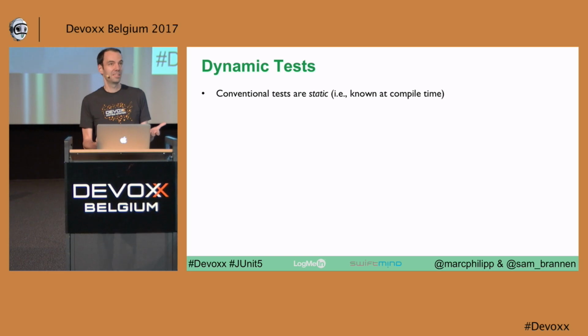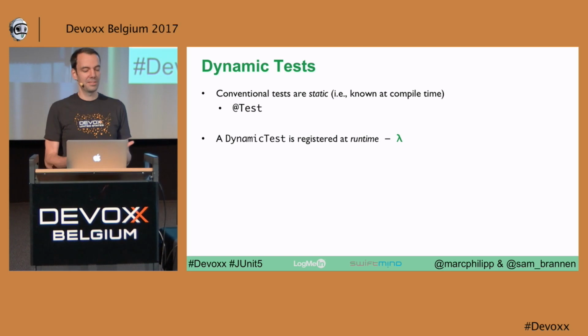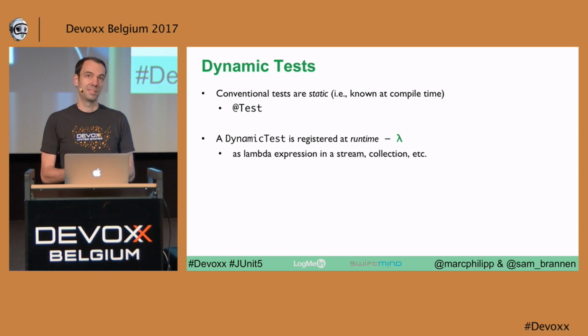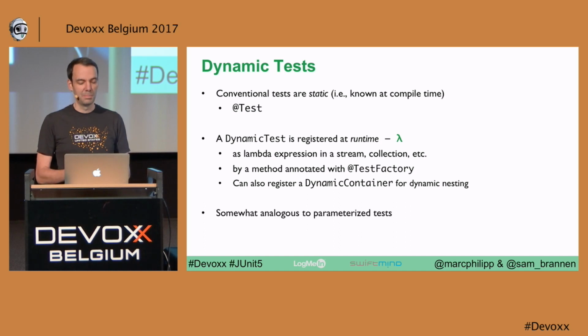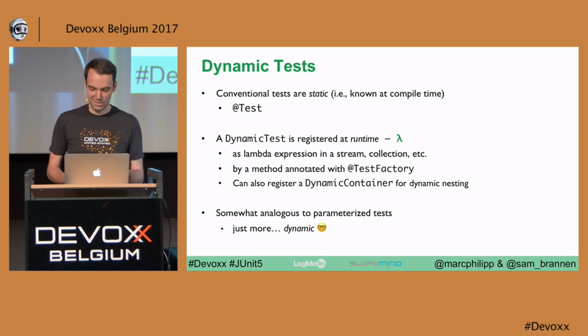Conventional tests are static in a sense, so you know all the test methods once you compile the test class, right? A dynamic test, on the other hand, is registered at runtime, so it doesn't exist at compile time. At least not in code. So it's a lambda expression that you can return as a stream of dynamic tests, by a method that is annotated with test factory instead of test, because it produces tests. You can also use dynamic containers if you want to have some structure in there, some nesting again. It's somewhat analogous to parameterized tests, but just more dynamic in a sense.